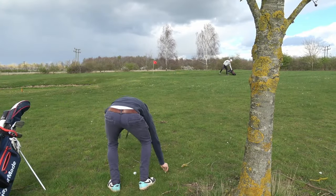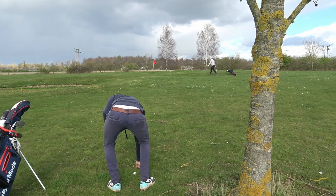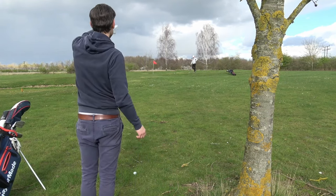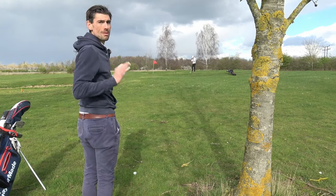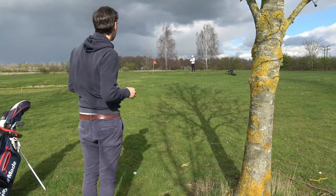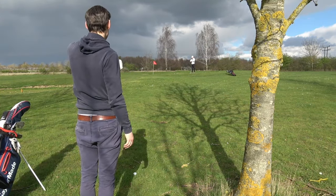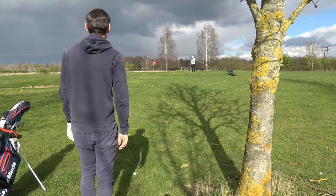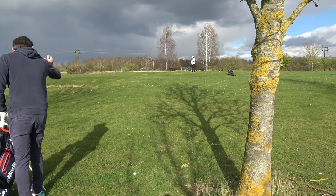So luckily we found the first ball, thanks to Cam's eyes. But equally my other provisional was a great shot anyway. I love my five wood. My five wood is superb. It just gets me my 200 yards. I love it. Right, what do we play here? Just a little chippy 56, I think.